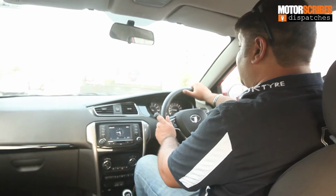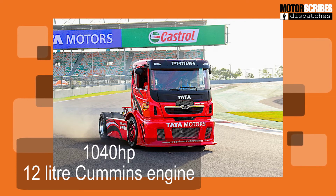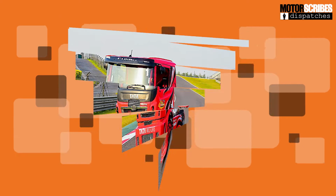The fourth season of the Tata T1 Truck Racing Championship took place at the Buddh International Circuit last week, and over there the company unveiled a 1040 HP racing truck. That thing has a 12-liter engine. It's a diesel engine made by Cummins, churns out 3,500 Newton meters of torque, and it can go from 0 to 100 miles an hour in 10.1 seconds. That's 0 to 167 kilometers an hour in that speed. Pretty insane. What Tata intends to do with this truck, we aren't too sure, but we do feel that they just might make their debut in the European Truck Racing Series.